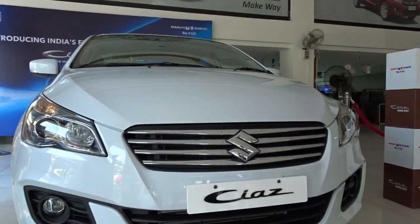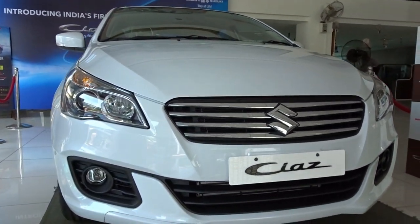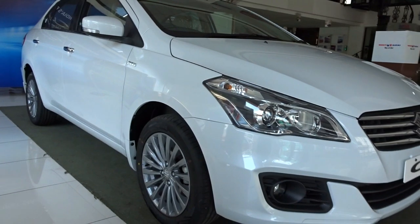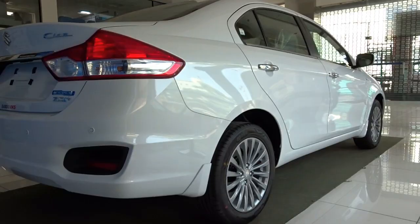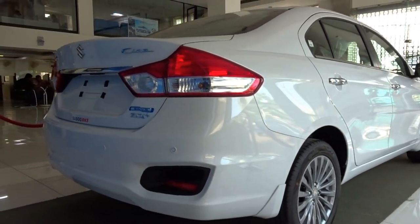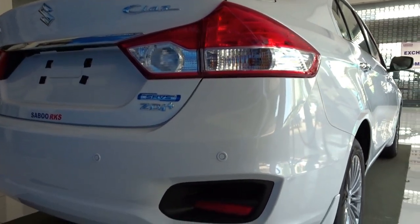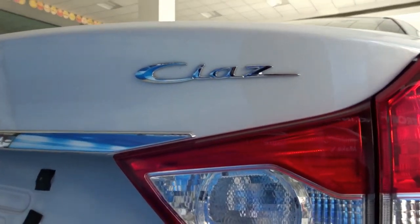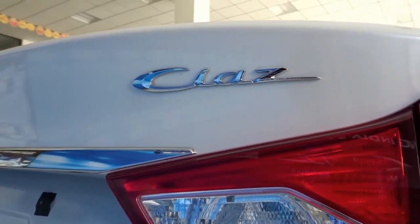Now, Ranveer Singh in the new Ciaz commercial sounds all dramatic when he says, "Are you ready for the next level?" And next level it surely is, because the SHVS technology that has been introduced is not only just about evolution, but it is also about creating a revolution in the entire C segment. Now let's dive straight into the review, and we are going to start out with the design as usual.